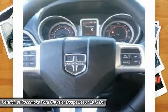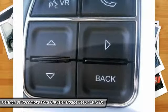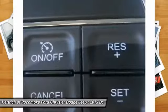There's no need to look any further. Hertrich of Pocomoke has the perfect match for you. This Journey's Fathom Blue Pearlcoat on Black color combination will make heads turn.